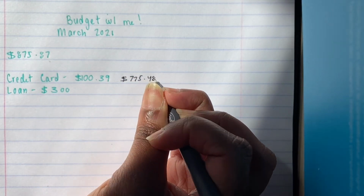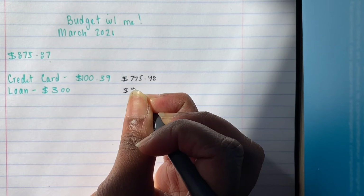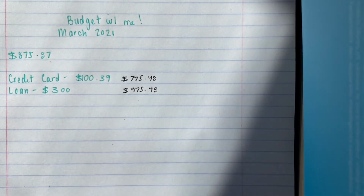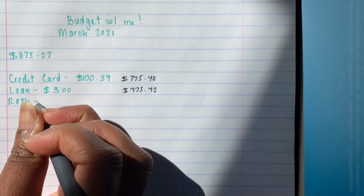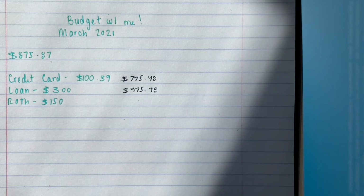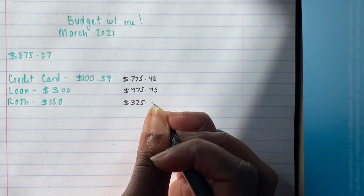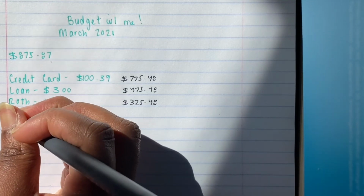But yeah, when I'm budgeting, I always like to put the amount that I have remaining afterwards. So that's what I'm doing. After paying off the debt, I'm left with $475.48. After we've paid off the small amount of debt that I have right now, I am now going to be putting more money towards investments. I do have a Roth, and I try to put as much in it as possible. I maxed it out last year for 2020, so I put in $6,000, and I'm also trying to do the same thing this year. So I'm just putting in as much as I can.